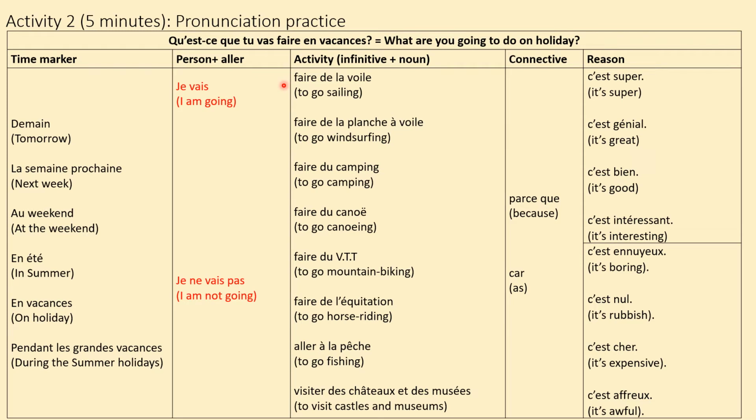Écoutez et répétez. Faire de la voile. Good. Écoutez et répétez. Faire de la planche à voile. Good. You notice voile is like a VW sound. VWA, voile. Good. Écoutez et répétez. Faire du camping.